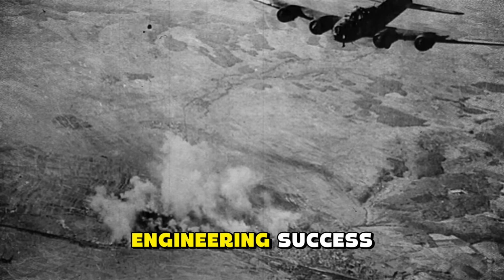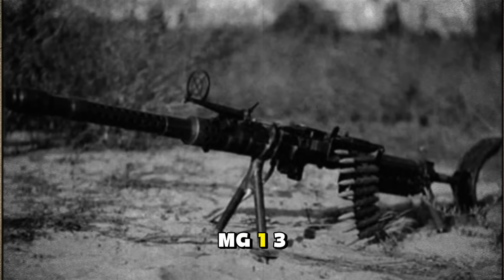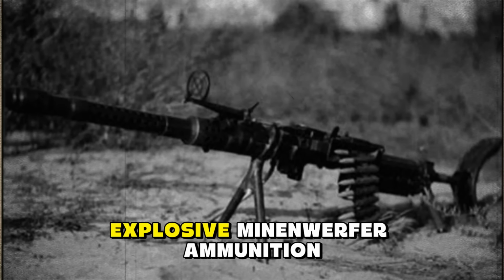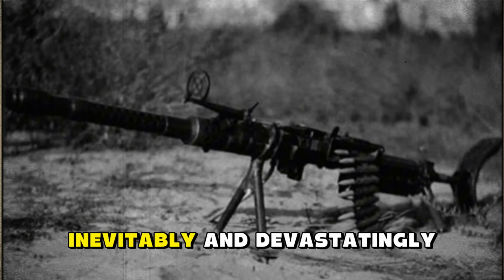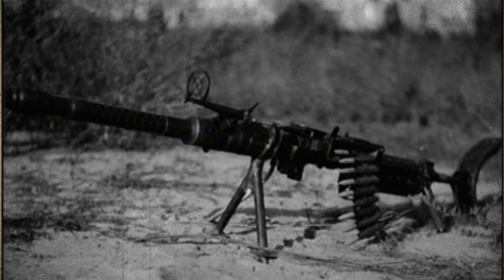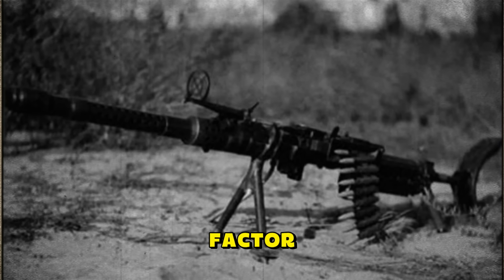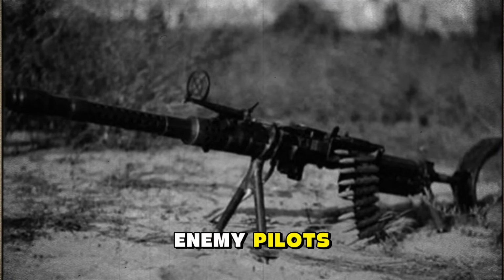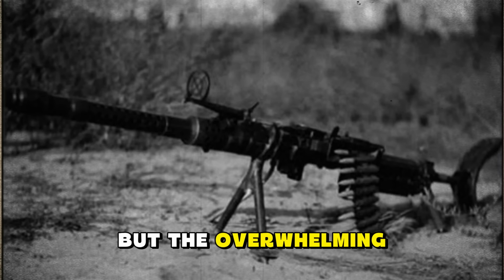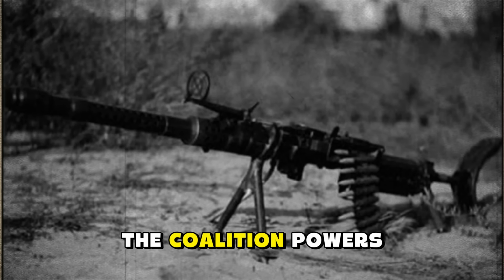Despite the exceptional engineering success and the terrifying efficiency of the MG-131 and its explosive Minengeschoss ammunition, the tide of the air war, inevitably and devastatingly, turned against the enemy air force. The ultimate deciding factor was not the quality of the weapons or the individual skill of the enemy pilots, but the overwhelming, relentless, and inexorable industrial capacity of the coalition powers.